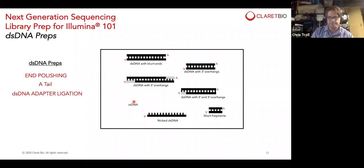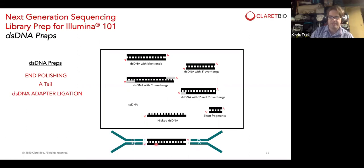This is the general structure of a double-stranded adapter, where it's a Y adapter that's got a P7 and a P5 prime, and then a T tail here to complement the A tail in the overhang. You can see that a nicely end polished and A-tailed double-stranded molecule fits in here to ligate very nicely, but you can envision that a single-stranded molecule does not. Neither does a nicked template with a missing abasic site or just a single-stranded break, because this portion will denature from this portion during index PCR.